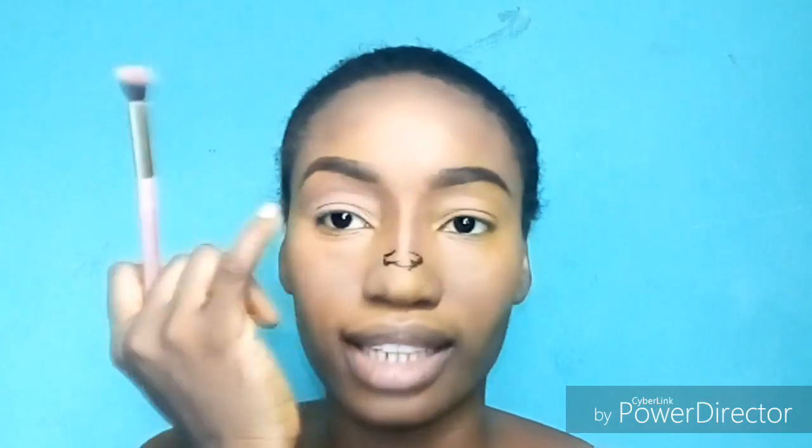I need to calm down. Okay, I'm finding it hard to pick an eyeshadow look. Help me out, guys. I think I'll just go for something simple. We're going to take this brown shade from the Huda Beauty eyeshadow palette and just try to contour that side of my eye.